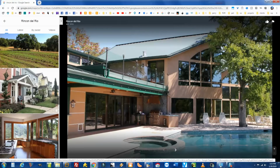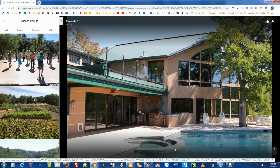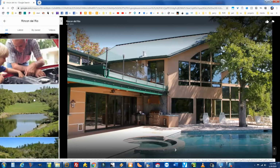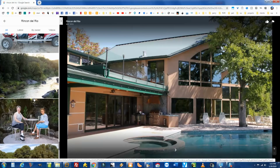There's some newer ones of the farm. That one I should take down. That looks blurry. Some of these are ones I submitted about a month or 2 ago when we talked about it, and others have been on for a while.